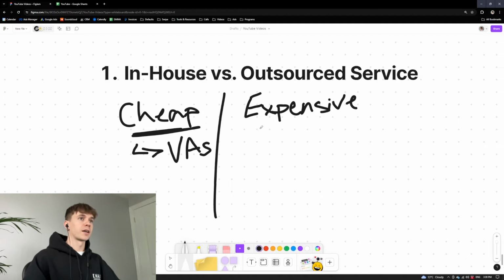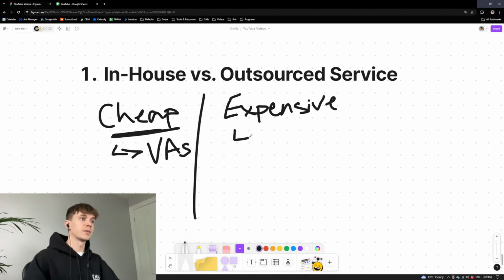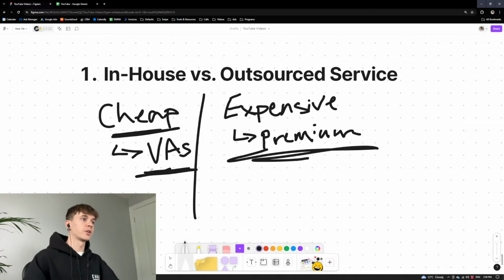So again, if you outsource, if you hire a media buyer or you hire an agency, it's just going to cost more. You're paying a premium, basically, for convenience. Jeez. But yeah, you're paying a premium here. Here, it's harder. So that's worth mentioning too, right? Here, it's easier. So again, something to consider.